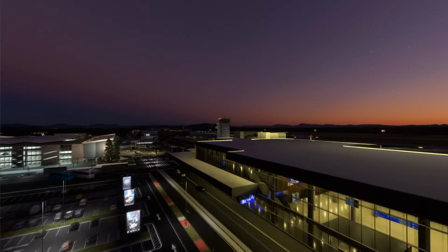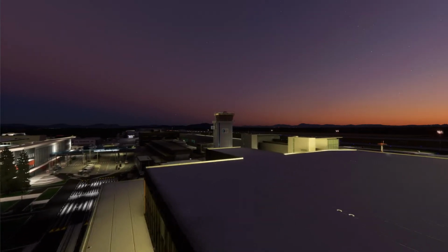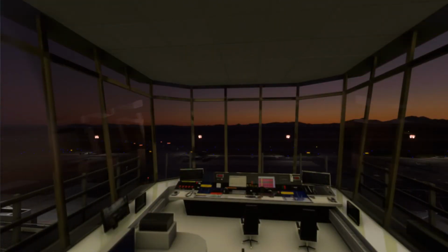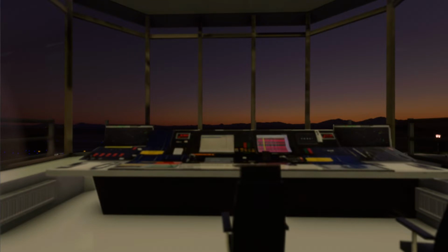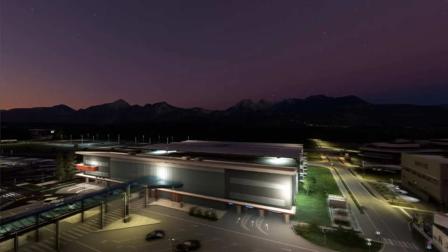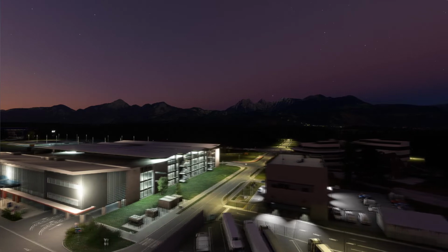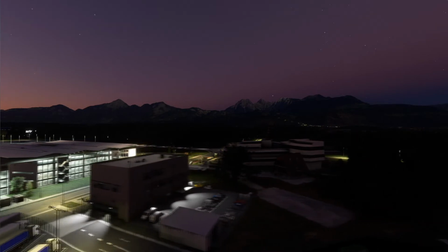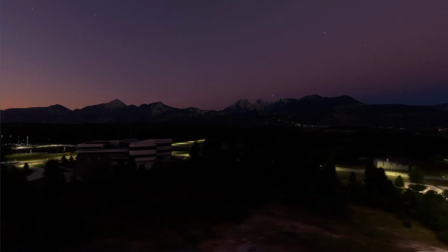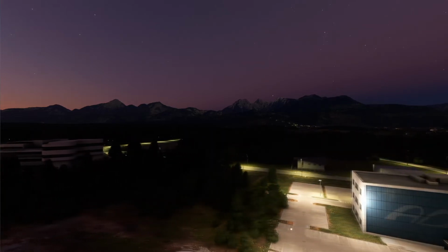So approach the control tower here, just really want to see if there's anything inside. And yes, there is. Very nicely done. It's a touch blurry in here. Not really sure why this is blurry when everything else is sharp. But very, very nice. As you can see, beautiful subtle lighting wherever you go. But not all of the buildings are lit, as you can see here. They've done a nice job. I really like it.